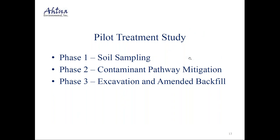There were three phases to that. The first one was doing some additional soil sampling to collect some further data on soil at the site. And then the second phase was to get rid of that storm line that ran alongside the east side of the boathouse, and to basically reconfigure their storm sewer system so that in the vicinity of the boathouse, the stormwater flow stayed on the surface, didn't go subsurface until it was north of the boathouse.